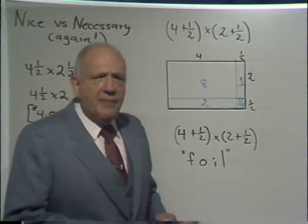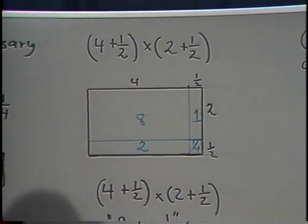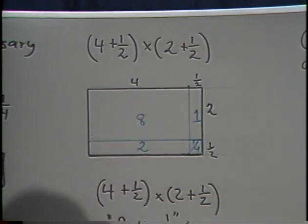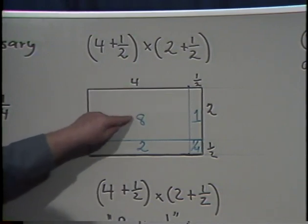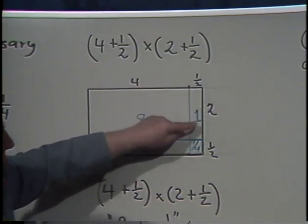And I'll show you that geometrically. Imagine that you had a rectangle that was 4.5 inches long and 2.5 inches wide. The area of a rectangle is the length times the width. If I draw in these blue lines here, do you notice that that breaks my rectangle up into 4 parts? One of these parts is 4 inches by 2 inches. That gives me 8 square inches. See, 4 times 2 is 8. How big is this piece? 2 times 1/2 is 1.